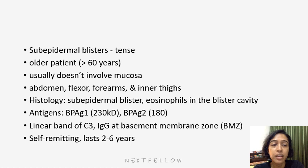Okay, BP involves the trunk usually, so the abdomen, the flexors, the forearms, and the inner thighs. On histology, so histopath will show a subepidermal blister, and you will have a lot of eosinophils in the blister cavity. This also suggests that the disease is quite itchy in the initial stages. So sometimes in initial stages of BP, you will have itchy erythematous plaques, and then it evolves to form these tense subepidermal blisters.